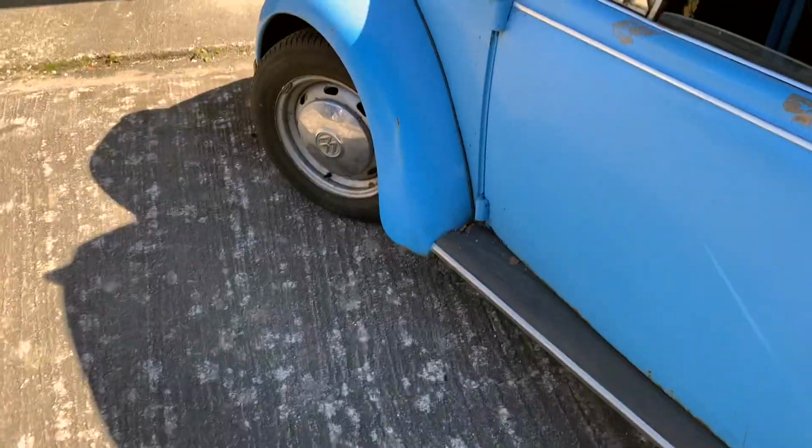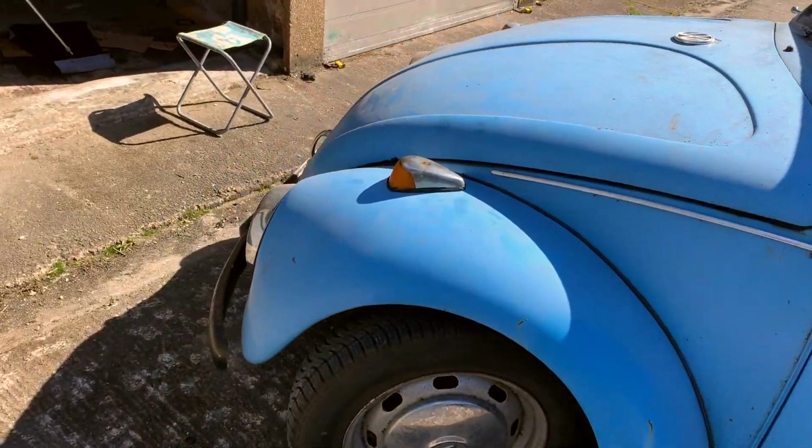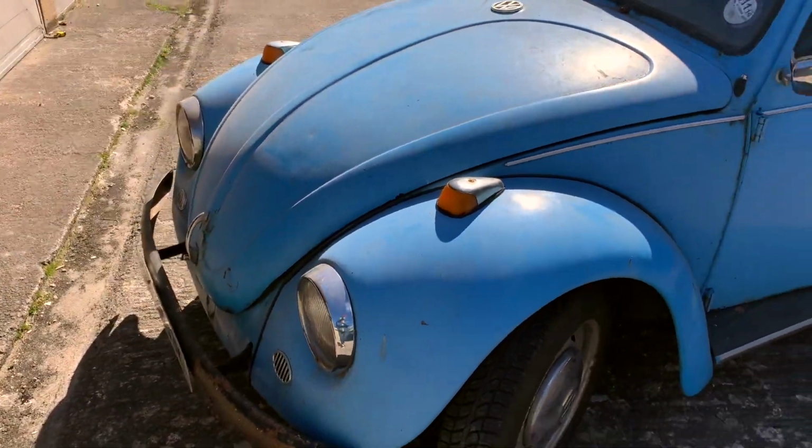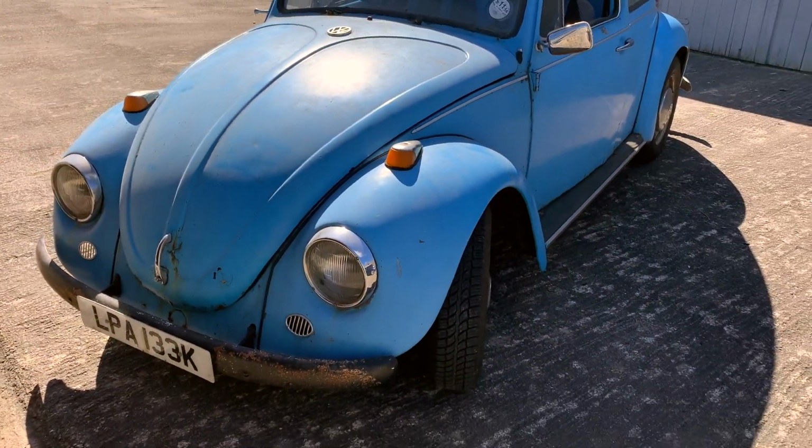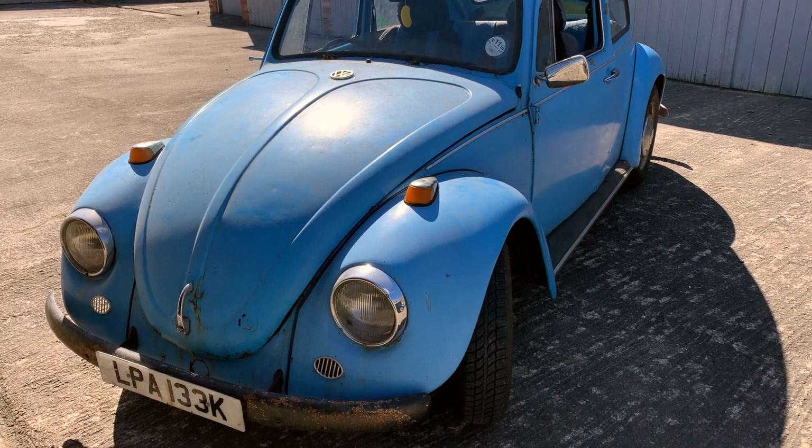Really, that's kind of the main thing when dealing with rust. It's how much can you save and how much needs to be cut out and welded, because that's where all the effort comes in.